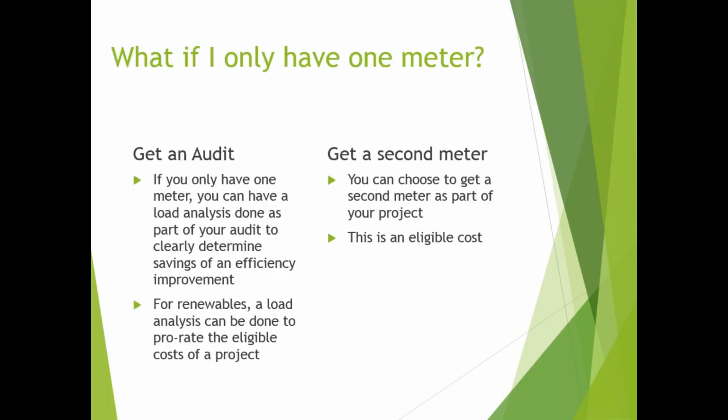What if I only have 1 meter? This basically applies to solar or anything else that's generating. This comes up a lot. People are like, oh, well, I have only 1 meter for the farm and for the residence. And since REAP doesn't cover any residential costs, you can't use the REAP grant to put in a solar array that gives power to your house. It's not allowed. But you can still have only 1 meter, so you have 2 options.